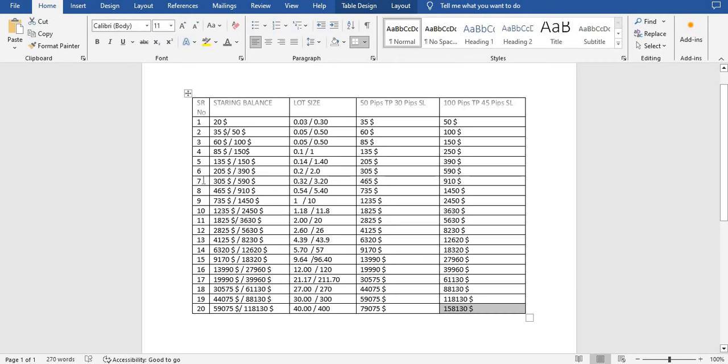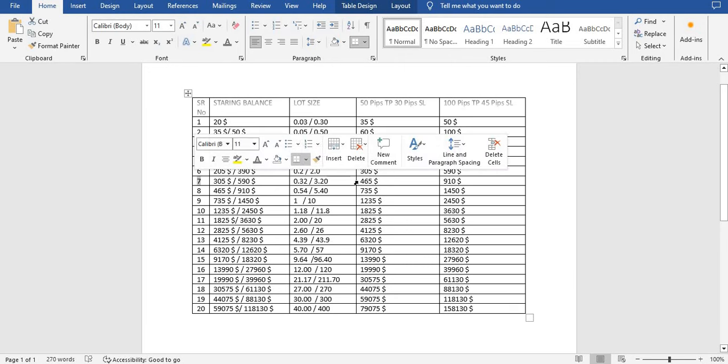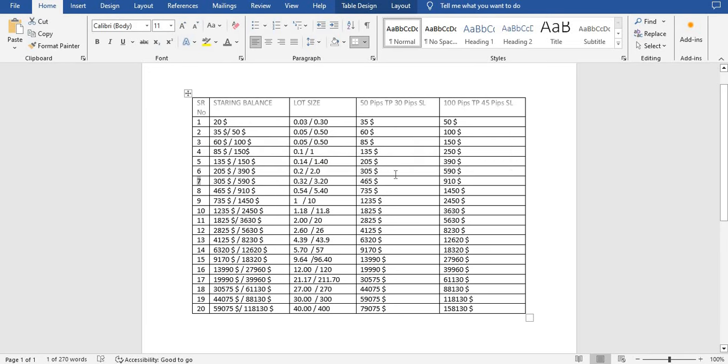For example, you are at number 7. If you take an SL, you will go back to number 6. If you take an SL again, go to number 5. If you take another, 4. So that's the calculation base. I will bring more calculated sheets for you that will be easy for you.